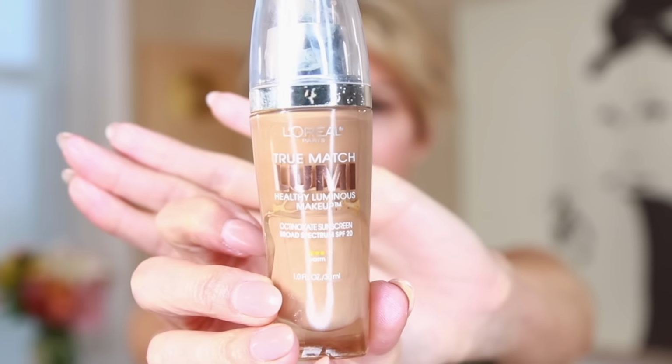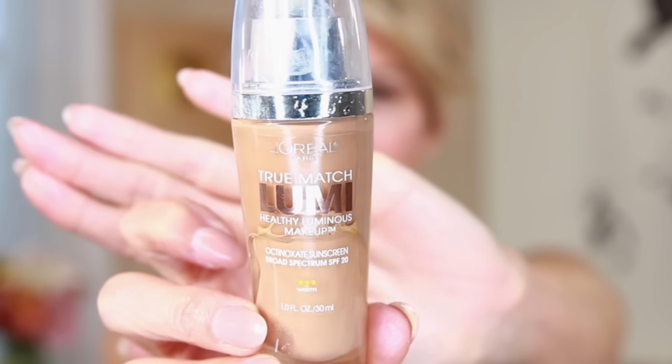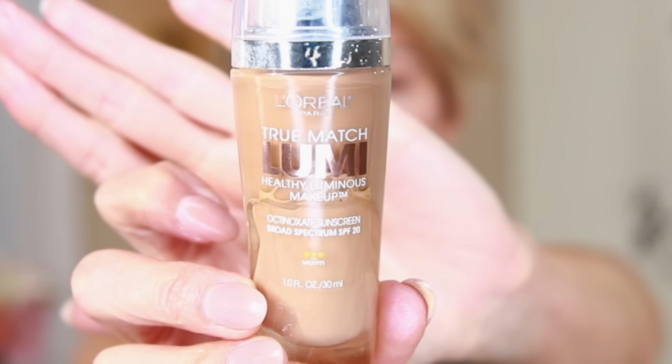You know, if you've got a self-tan going on and you just want to put on a moisturizer and go, this stuff is amazing. But we will carry on with foundation. It's L'Oreal True Match Lumi Healthy Luminous Makeup. It has sunscreen in it, broad spectrum SPF 20. My shade is warm and it's sun beige, W6. So I just pump it onto my sponge. And just pat it in.